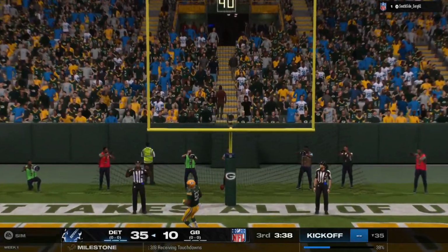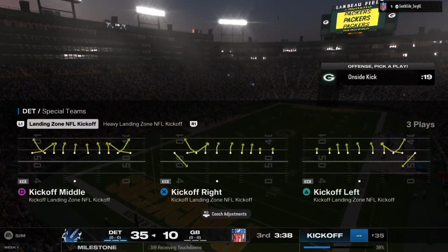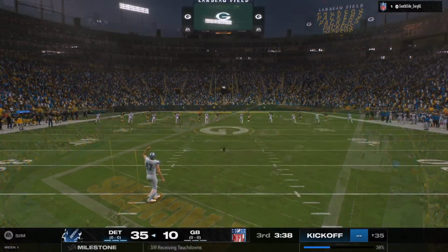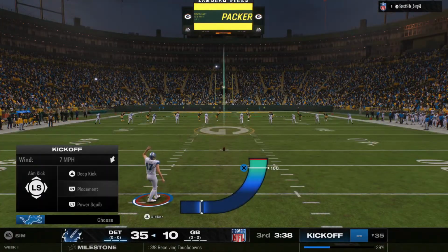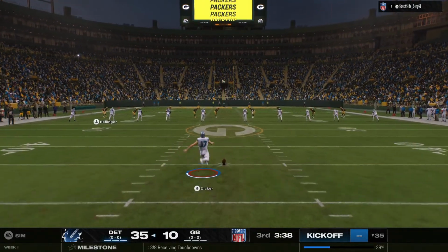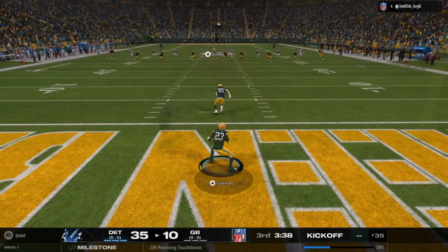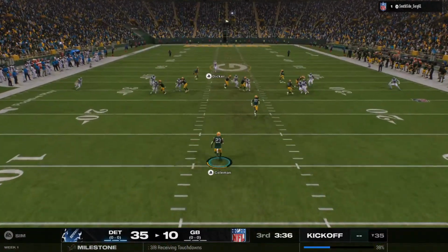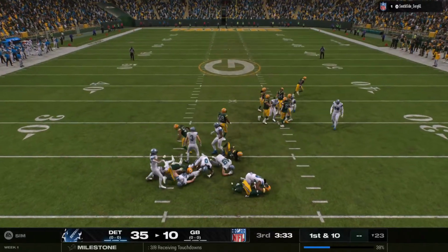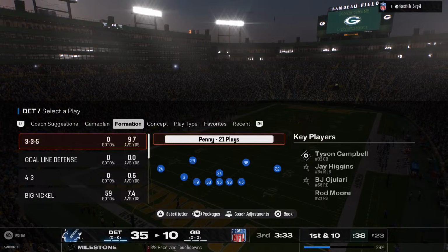Extra point up and good by Dicker. And they open the lead up now to 25. Cameron Dicker to kick off. So after the touchdown, here's Dicker out to kick this one off. And here comes a return from a few steps into the end zone. And makes it across the 20 as his guys will set up shop at the 23-yard line.